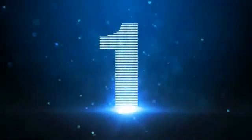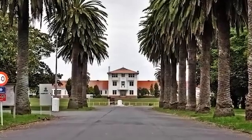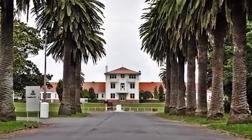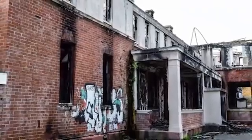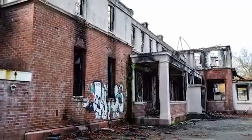At number 1, we have King's Seat Psychiatric Hospital in New Zealand. Now this hospital was opened up in 1932 and shut down in 1999. The King's Seat Hospital was not a nice place to be when it was opened, and seemingly is even worse now it's closed. The maximum security psychiatric unit was very intense, and you can still see the bars that were placed on the window as well as the scratch marks in the walls from where patients were clawing to get out. Local legend has it that more nurses died at the facility than patients.